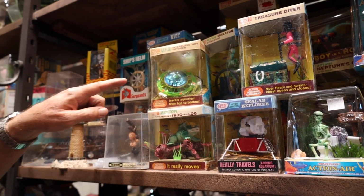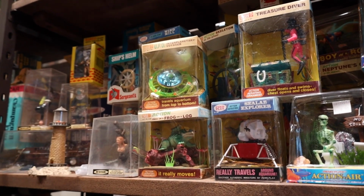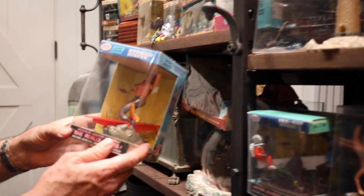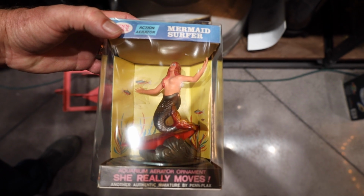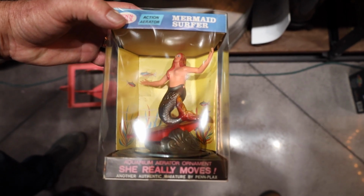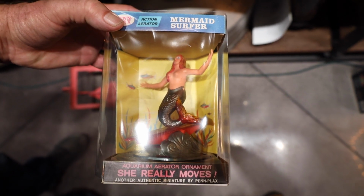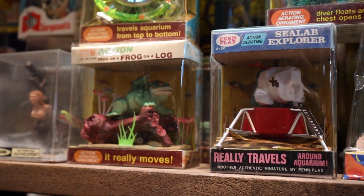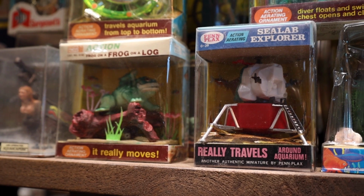And you could see they had UFOs, they had frog on a log. One of the neatest ones is, of course, the surfing mermaid, which is a mermaid surfing on a surfboard. The oldest jewel box Penn-Plax ornaments have the blue, and the second generation after that have this brown color. So if you're out there collecting them, you want to find the blue ones if you can.